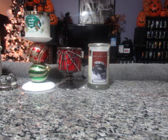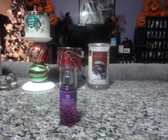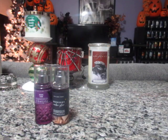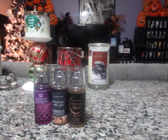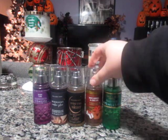I'm going to show you guys my minis. I have Dark Kiss. I have a Midnight Amber Glow in a mini. I have Into the Night in a mini. I have Hot Cocoa and Cream, which I recently picked up. I have a Vanilla Bean Noel from this year.